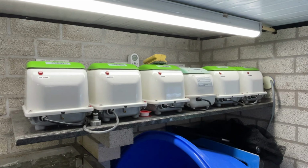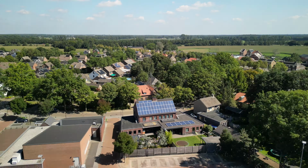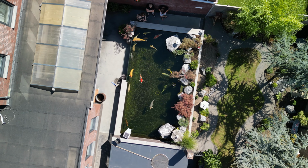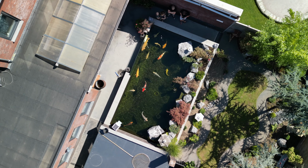Yeah, because you have solar panels and a lot. The chimney, that's mine, and the other half is for my brother. And your brother doesn't have a koi pond. No, he doesn't have one. You're the smarter one of the two. No, but you save a lot of energy with those solar panels. That does a lot in the summer.